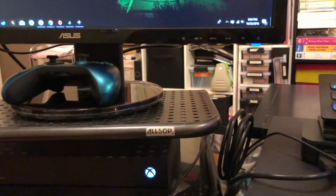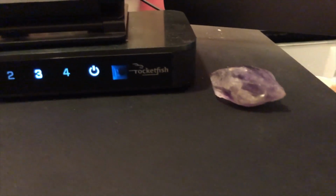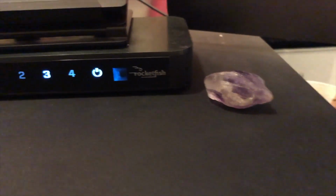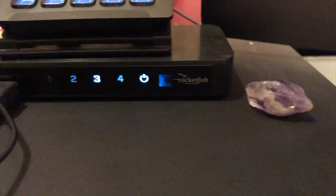Alright guys, so when it's time for me to record, I do have 3 different game systems that I play on, not including the computer. I have a Nintendo Switch, an Xbox One X, and a PlayStation 4 Pro. But what makes it super easy is this Rocketfish, I guess you could call it an AV splitter. It currently has 4 ports, and you can just insert your HDMI for each port.